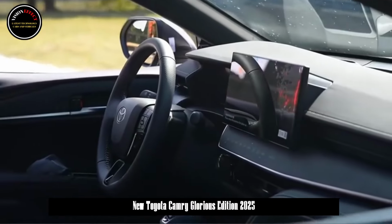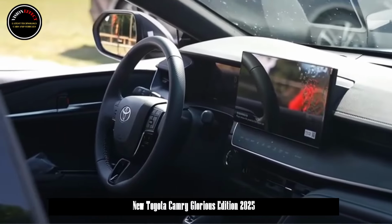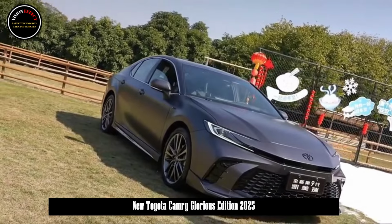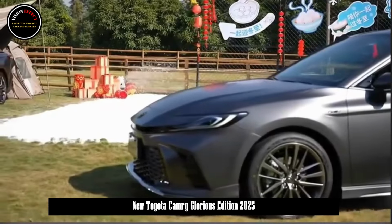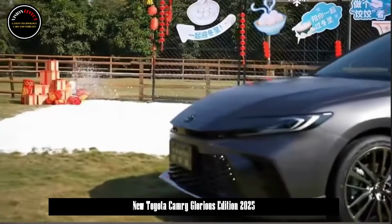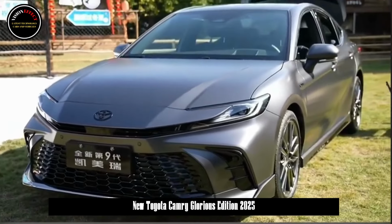The sporty bodykit includes a black grille, a pronounced splitter, a rear diffuser, and a lip spoiler at the back. Those can be combined with a set of 19-inch wheels, sending Lexus vibes. Inside, the special edition of the Camry features velvet and genuine leather upholstery, with the 64-color ambient lighting projecting a cool pattern on the dashboard and door cards.